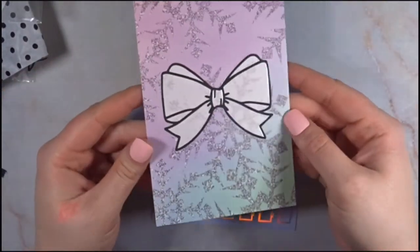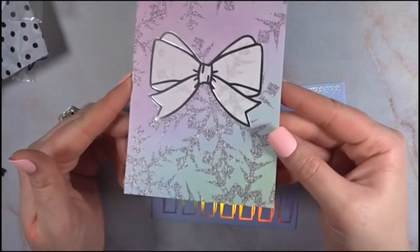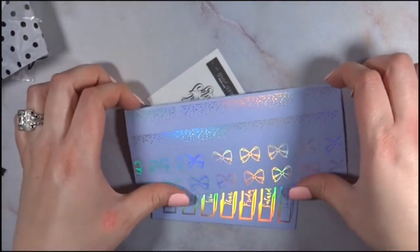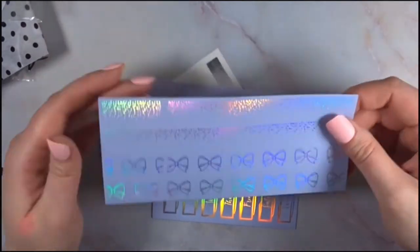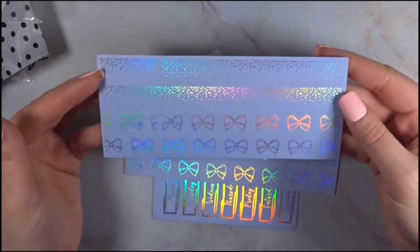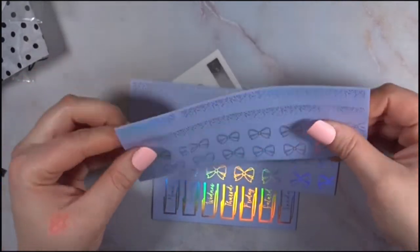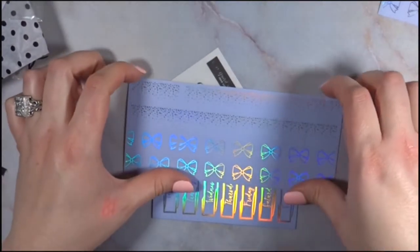So here's the beautiful card with the silver outline on the bow. Then you have, this is the Periwinkle. So I got double. I didn't get the full kit, but I got double. So here is the beautiful, look at that rainbow. So here's the bottom washi, again with the bottom washi.